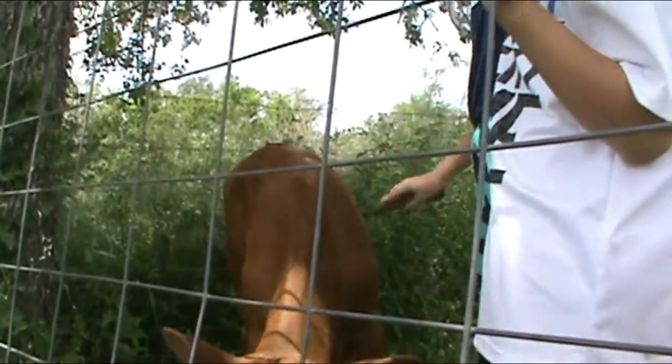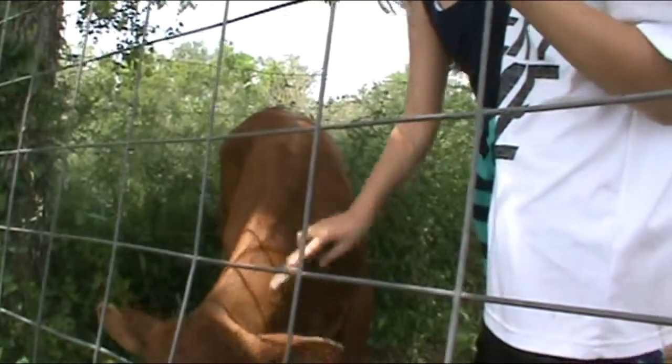Better show us a spot real fast. You know, she'll show it. Girl does it, you know you've been licked. She'll take the hide off you.